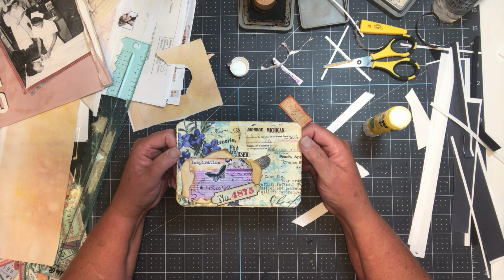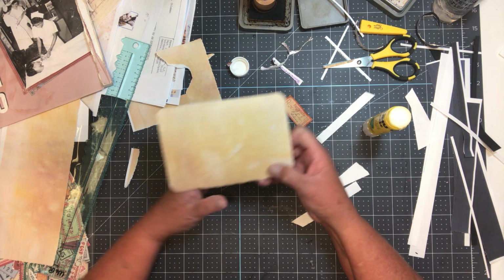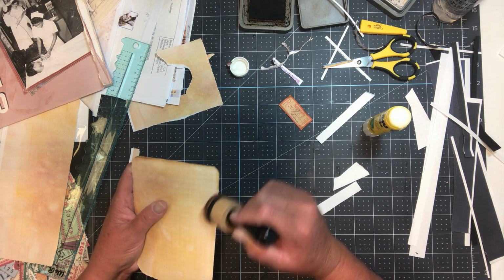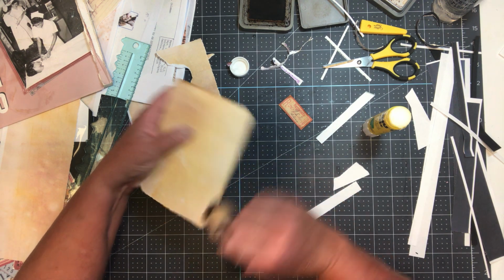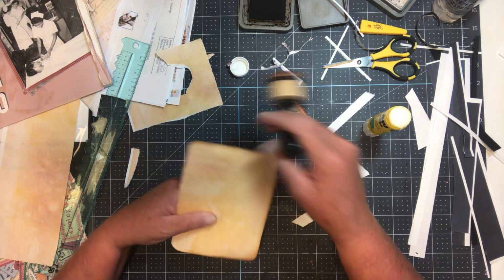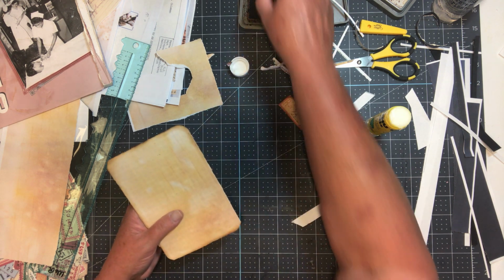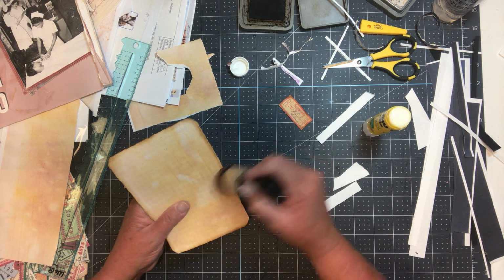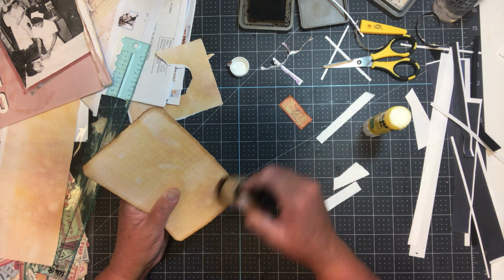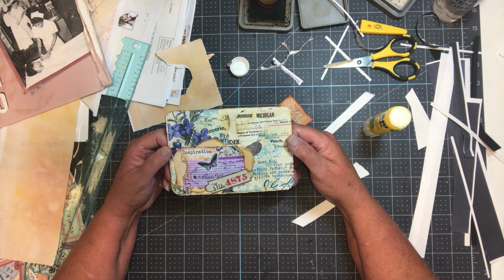So that's what you can do with an ugly piece of scrapbook paper. Check it out. Actually kind of looks cool with the lines bleeding through a little bit. I could cover them up. Actually, when I realized it wasn't going to cover all the way, I thought I was going to cover it with some spray, but I like it. I'm going to leave it. Neat, huh?